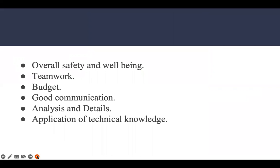So as the summary, we emphasized the overall safety and well-being of all of our teammates. We made sure that we were communicating effectively, and we also kept in mind the budget of our project. So it wasn't very expensive because of the cardboard that we got for cheap, and also the rolls that we got at cheaper costs.